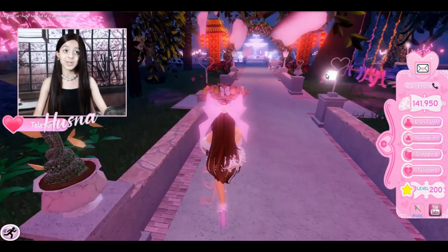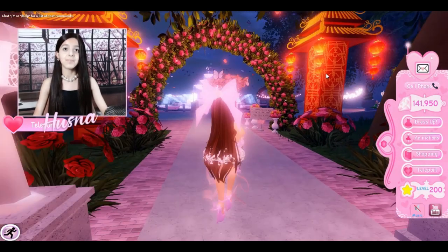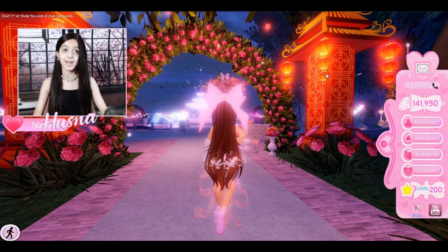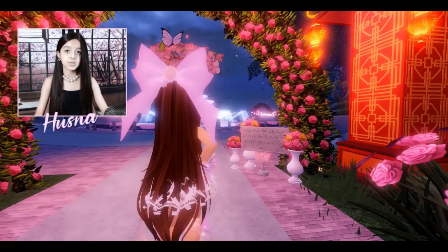So let's go ahead and read the sign, because I'm willing to show you all everywhere that I can possibly show. And I love how they did a Lunar New Year decoration over here, and I will be telling you why they put Lunar New Year decorations and also Black History Month decorations. So let me just do that. Okay, there we go. So let me show you all.